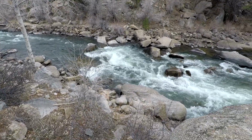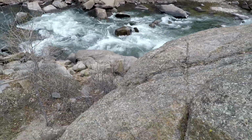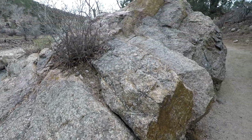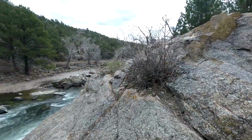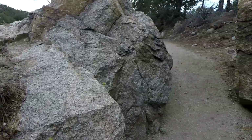You see how rapid that is. Of course, the rocks. And right on the trail where we're at, there's this big old giant rock right here. And the trail continues through there. So let's go around and see a little bit more down there. Let's go see what we can see.